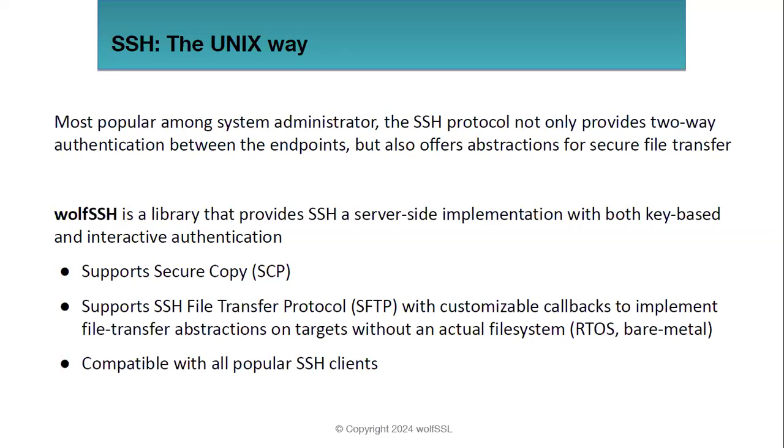SFTP is a modern day replacement of FTP, but instead of being over TLS, it is implemented over SSH. And this gives a number of advantages on an embedded device. Even when you don't actually have an actual file system, you can map a virtual file as your destination, the update partition if you want, where you're going to receive your firmware update.